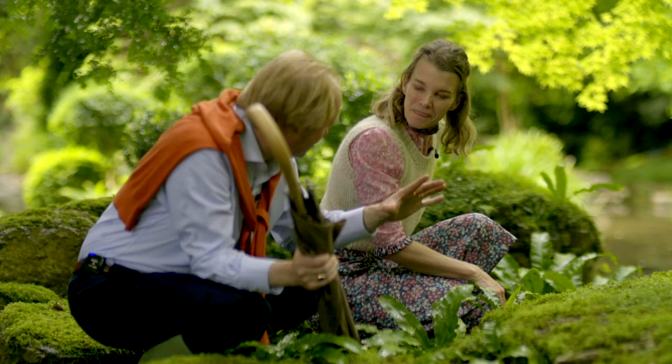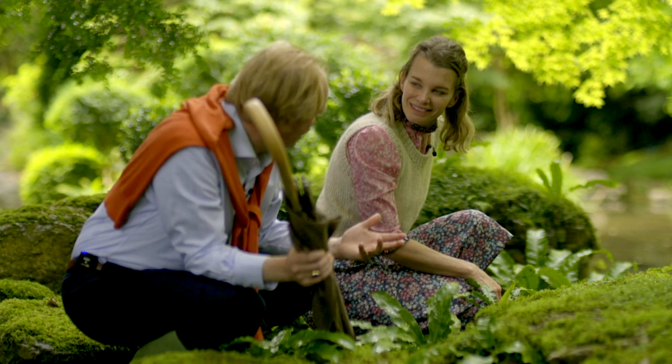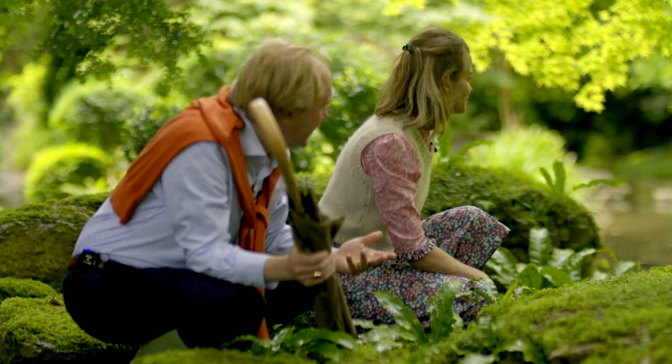Of course, the thing about this garden is it's so different to everything else, isn't it? It's cooler, it's damper, it's definitely a different climate. And I think it's more peaceful in many ways. It's very peaceful.